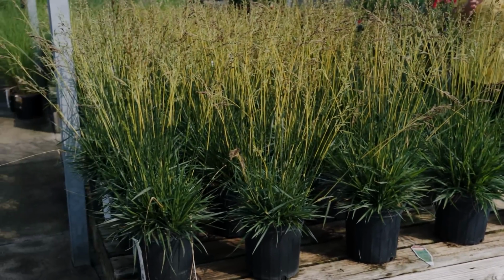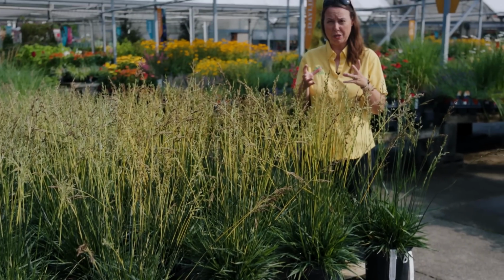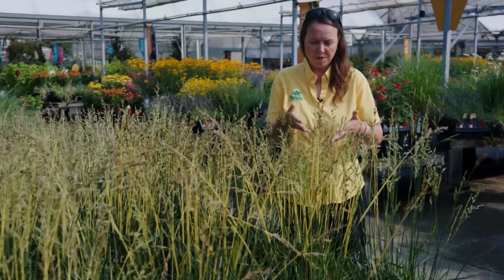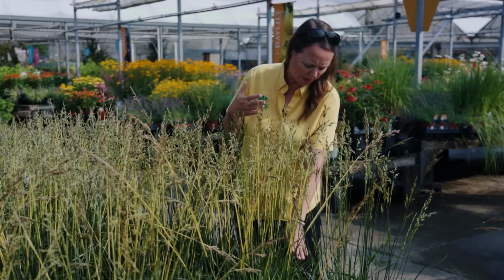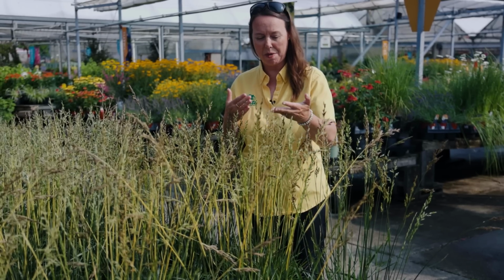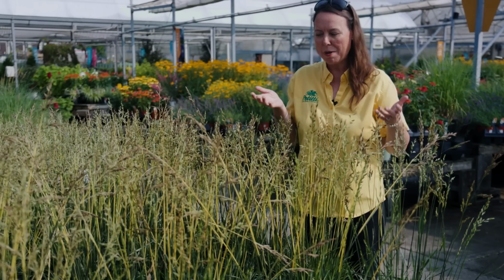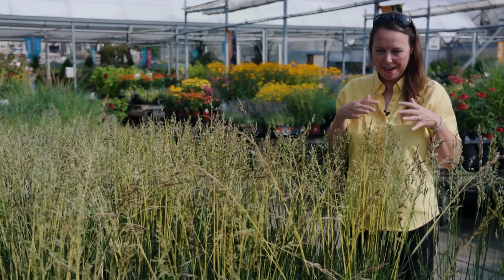And then in June, it starts to push up these bright yellow stems on the bottom of their flowers, basically their inflorescence. And so the grass itself, the clump, is no more than maybe, I don't know, 4 to 6 inches. But look at these flowering stems coming up, and they're bright yellow. So pretty appropriate name for an ornamental grass like this.